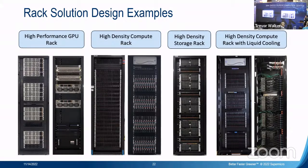And then lastly, this is the industry trend. We start to help customers build liquid cooling racks, because right now the new GPUs and new CPUs are 400 watts, 500 watts per card or per CPU. So the normal data center cooling capacity won't be able to handle this. That's why we are seeing the trend of using more and more liquid cooling solutions.